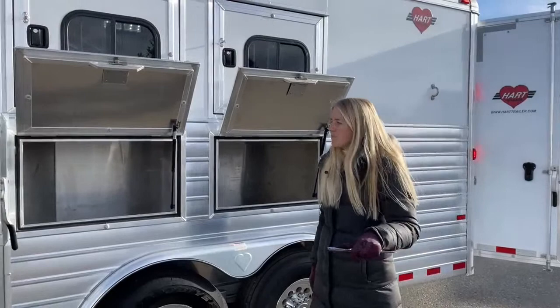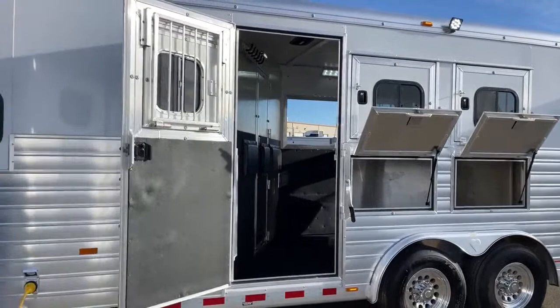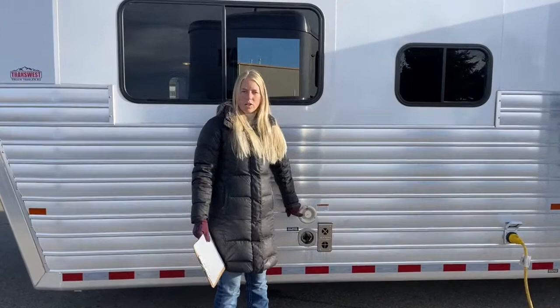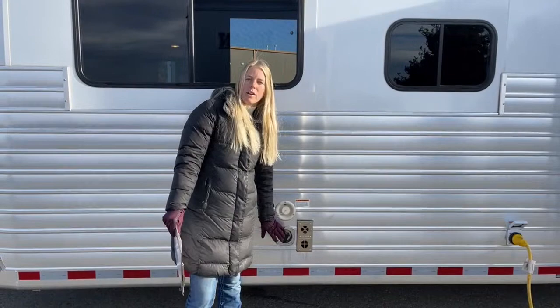So we work our way over this way. You have your fresh and your city water connections. So if you are using this trailer and you do not have a city water source to use, you've got an onboard storage tank. They're usually right around 60 gallons. But if you are able to connect to city water and get continuous flow, all of your water connections are right here, really easy to access.